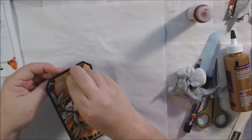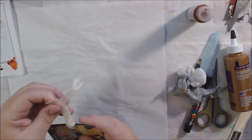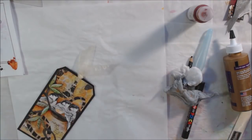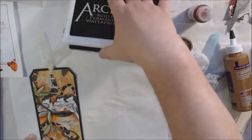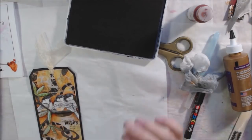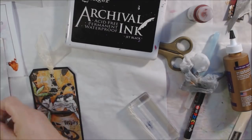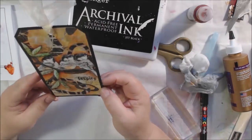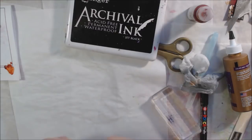So then I added a couple ribbons. One of them is a buff colored organza ribbon, and the other one is a black grosgrain ribbon to the top. I like to add them because I think it makes it look like a real tag if it has some type of a tag tie. And then the last thing I did was to stamp the word Inspire from that same little Fiskars clear stamp set. And I was pretty much done with this tag.